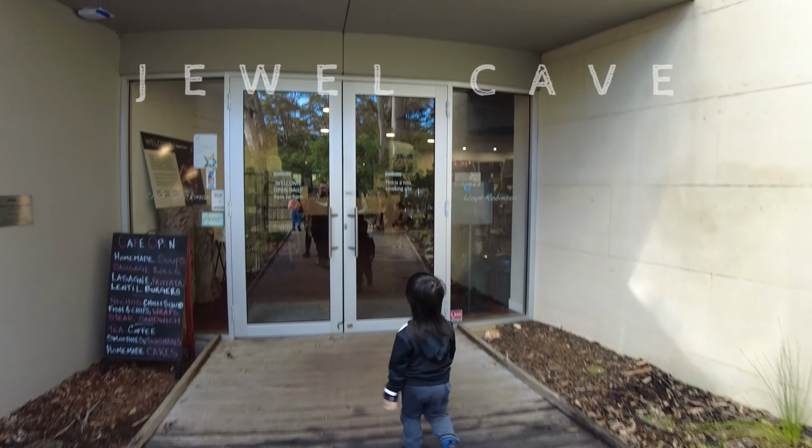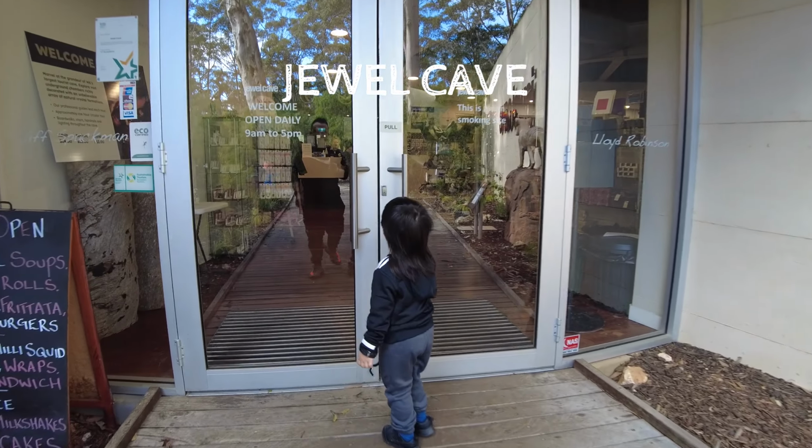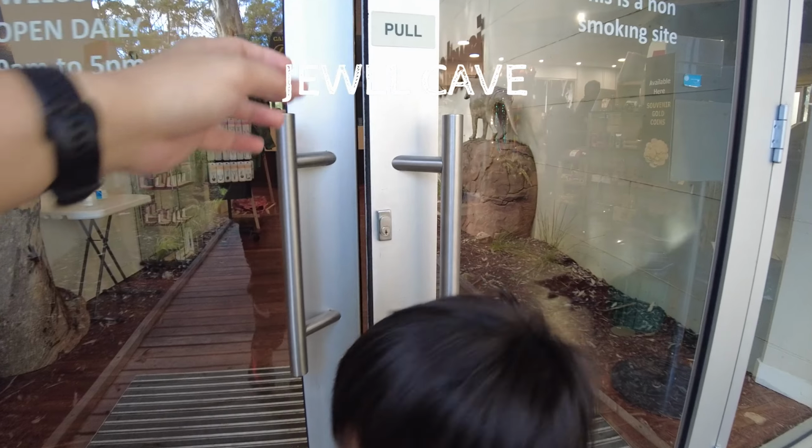Our next stop, Jewel Cave. It's a half an hour drive from the main town and was most recently developed.